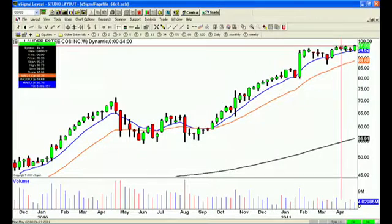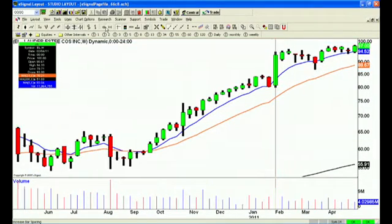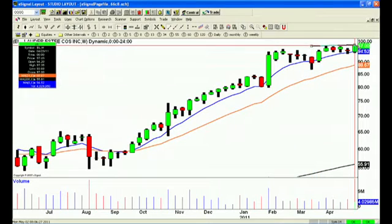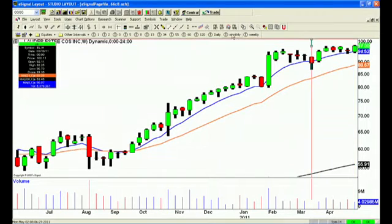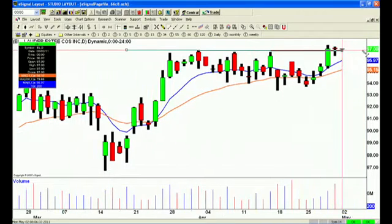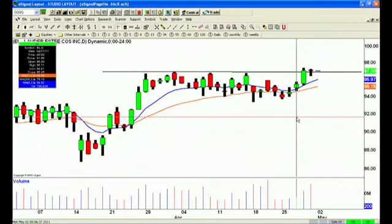If we look at the last few weeks, again, let's go back to the chart. You can see over the last few weeks, we've seen a nice consolidation in price here around the $95, $97 area. Let's take a look at the daily. That kind of looks like this. You can see Estee Lauder looking like it wants higher.